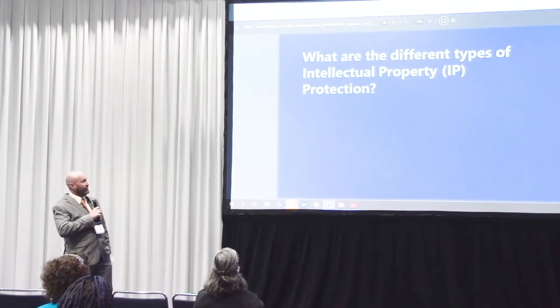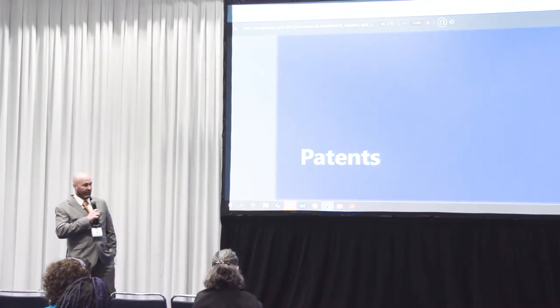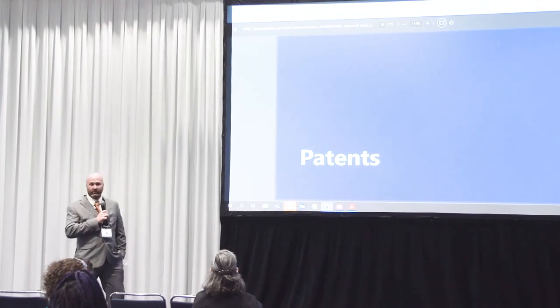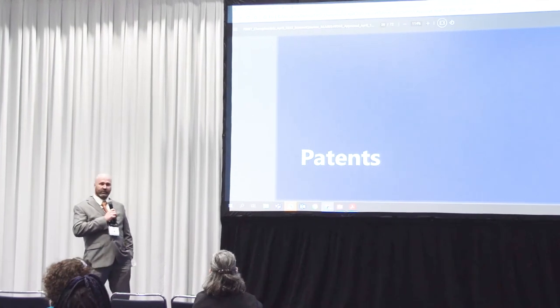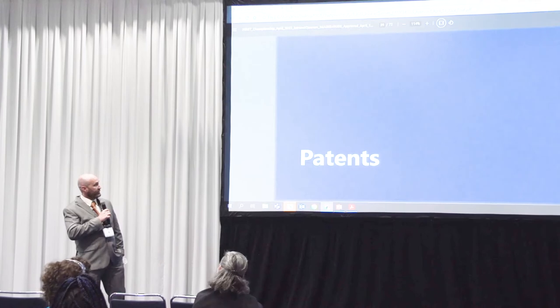What are the different types of intellectual property? Well, there's four types. There's patents, trademarks, trade secrets, and copyrights, and we handle the first two. We handle patents and trademarks. Copyrights are handled by the Library of Congress, and trade secrets are handled by nobody because they're important to keep secret. Next slide for me, Jacob.